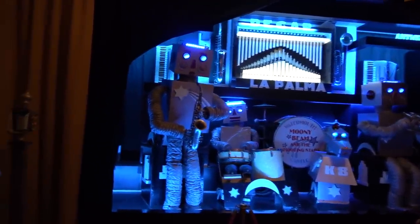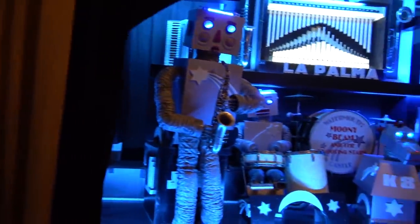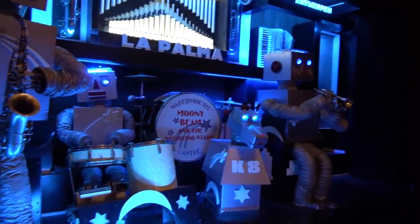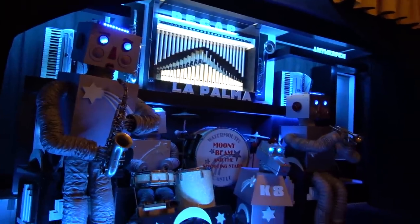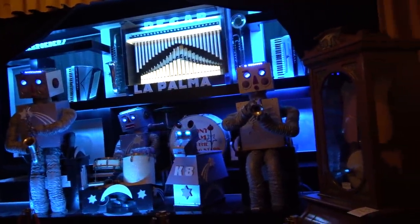Hey! Oh, I've got a little band over here at the entrance. Oh my God, there's so much to look at already. I've only just stepped in through the entrance. The robot band, oh, I love it. That's brilliant. Got his saxophone over there. What a welcome into the park. Already this place has just got so much charm and character about it.